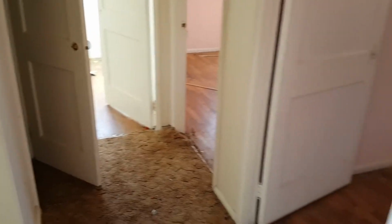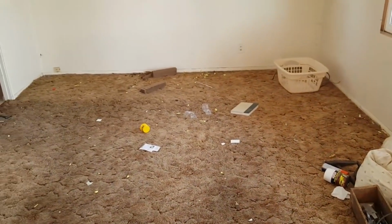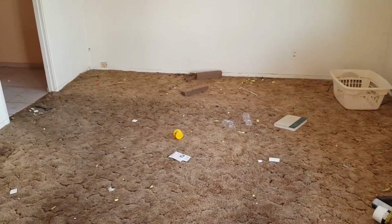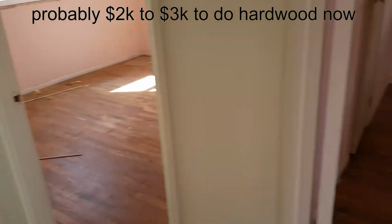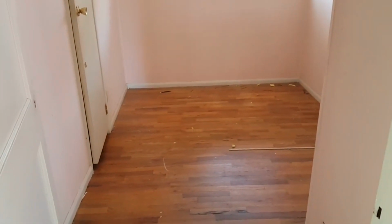But looking at this house, there is hardwood floors under this carpet, which is nice. I love hardwood. I'm guessing it's going to cost from $1,000 to $1,500 to have the hardwood refinished. There's a living room, 3 bedrooms back here, all with hardwood. There's probably 600, 700 square feet of hardwood that needs refinishing.